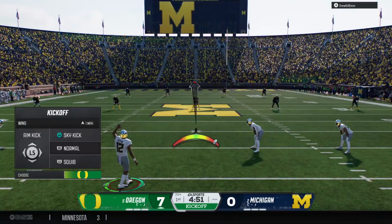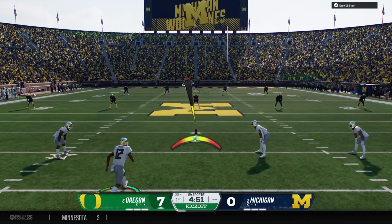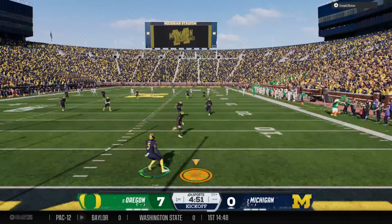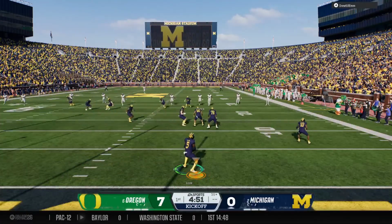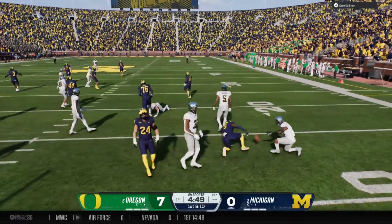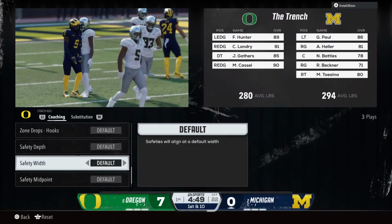Got momentum after scoring that touchdown. Now the kickoff team out there to kick it away. Fields it just outside the goal line. Coverage team flying down there. Good job. They limit the return. Not much there.